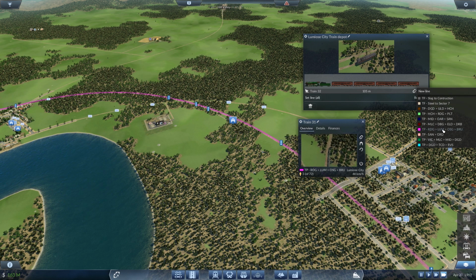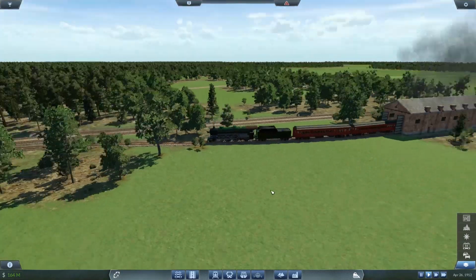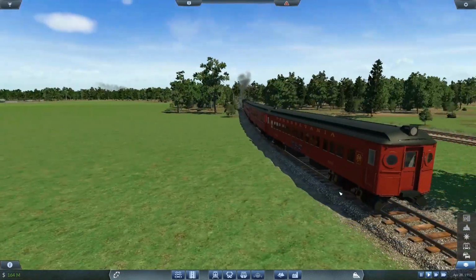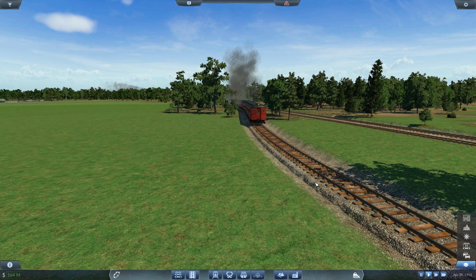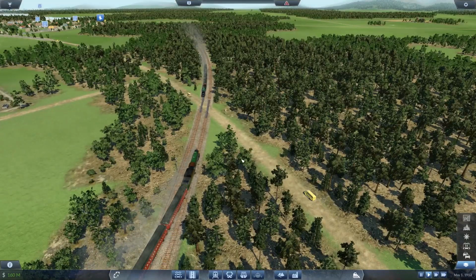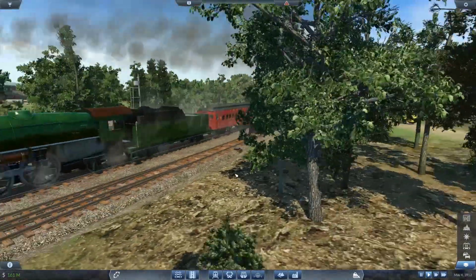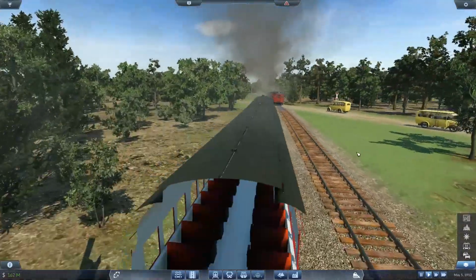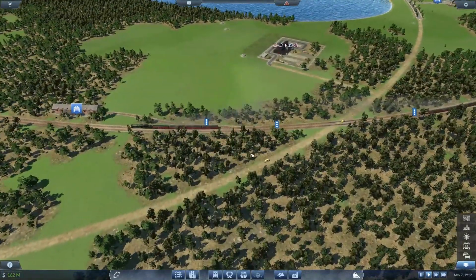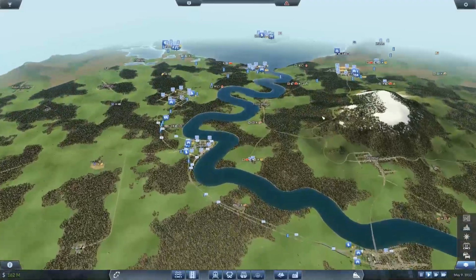Alright, let's get this guy out. Go! That's probably going to force you to stop at that signal. Not quite. You did get forced to stop at the crossing. Alright. So there we go. Train line is running through there pretty nicely.